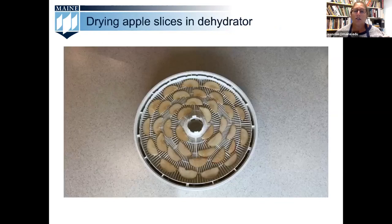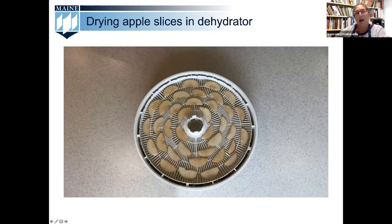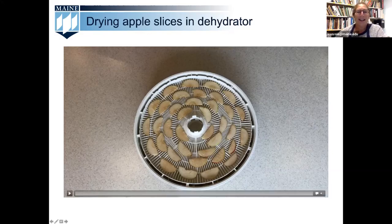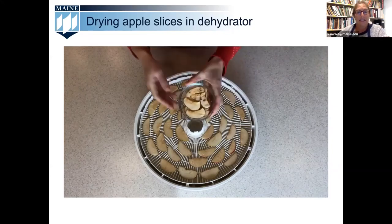So let's switch gears a little bit and talk about drying. Apples are one of those fruit that do really dry well at home using an electric dehydrator. It's a very successful project when working with young children. It does end up with a product that kids love to eat. And apple slices make for a great lightweight, portable, and healthy snack.